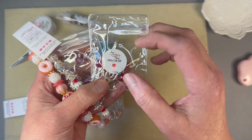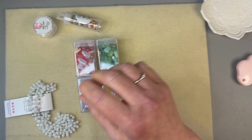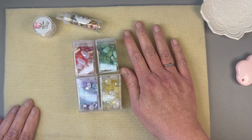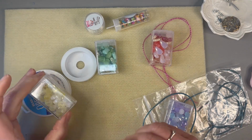I'm gonna end up making myself some cute little earrings, but anyway, that's what we're gonna do. Let me go ahead and pause this. I'm gonna grab a bunch of other supplies and I'll be right back. Okay guys, I'm back. So this is what I have.